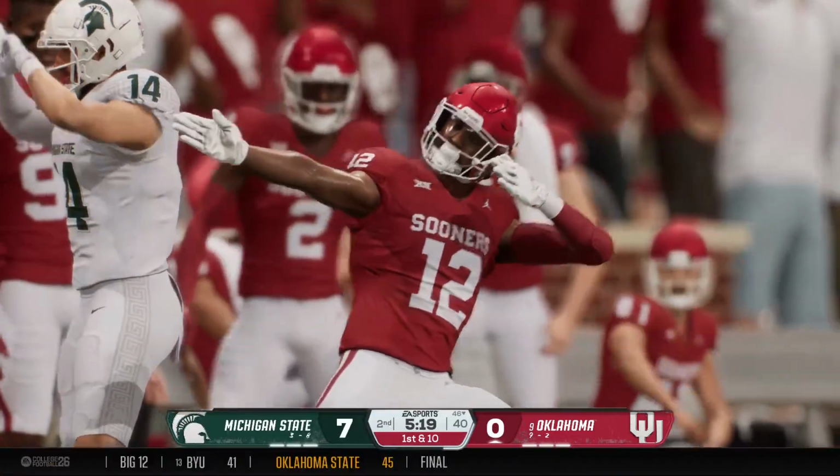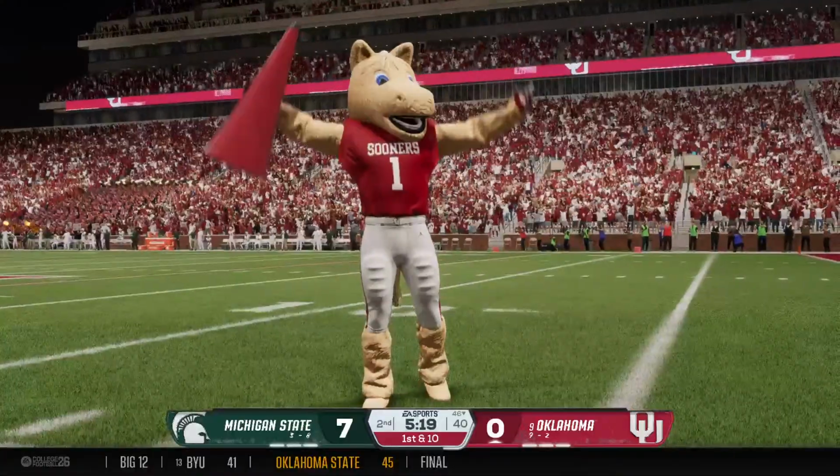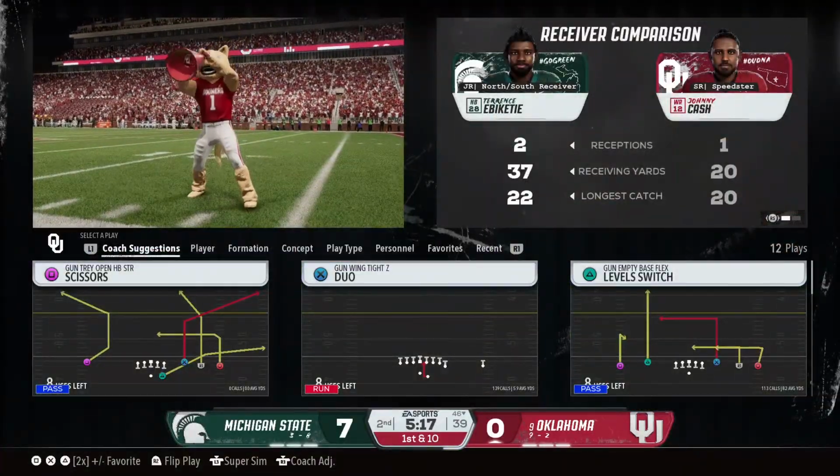I think this receiver's forte is his route running. He's a guy that can line up all over the field, but it's not just catching post routes and goes.